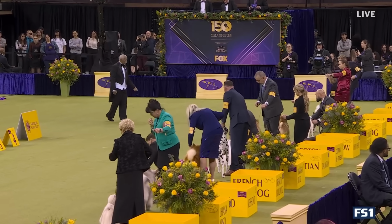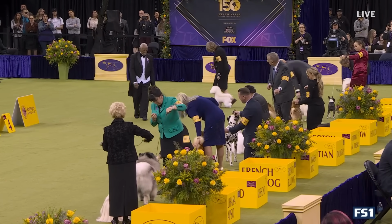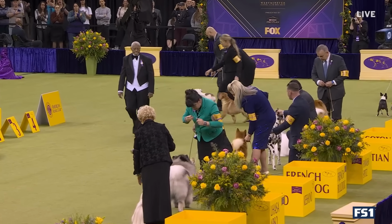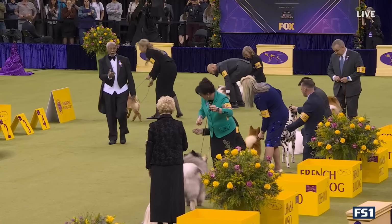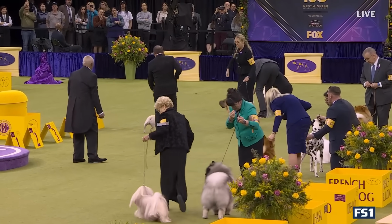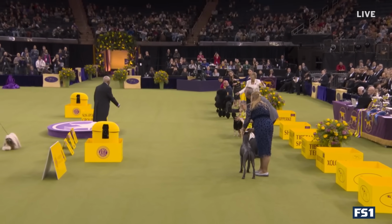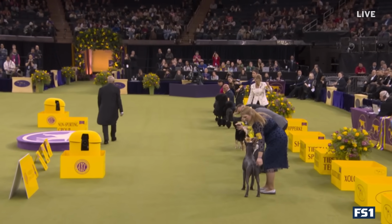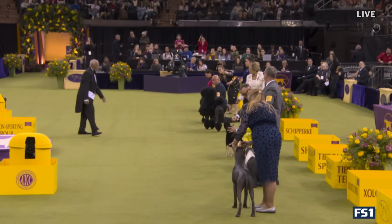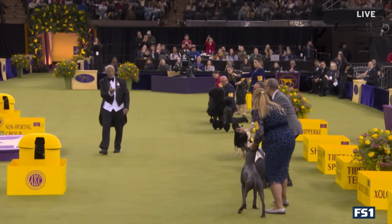Let it be Bichon, please. Let a Bulldog, please. Shar-Pei, please. Let a French Bulldog, please. And the Lhasa, please. Here we go. The Bulldog stance. Here's that Schipperke, big wide foot. And the Schipperke. And the Xolo, please.